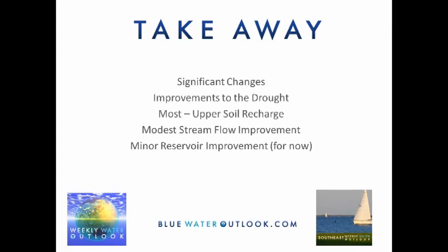Most of the rainfall will go into upper soil recharge, but there will be some modest stream flow improvement and minor reservoir improvement, at least for now, as we start to get these soils a bit wetter. If we do get something next week, there could be more significant inflows into reservoirs.